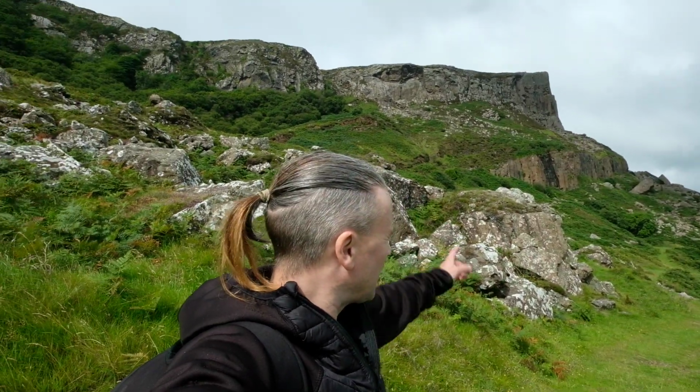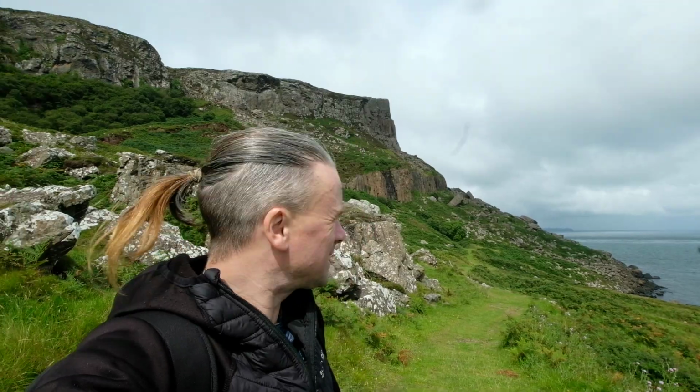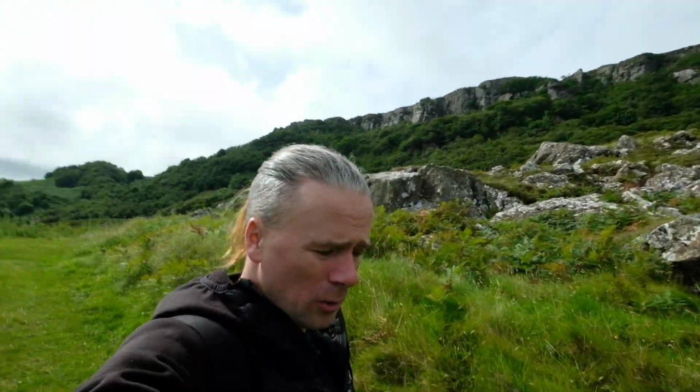Absolutely amazing. Just look at the cliffs there in the background, and just up here behind me, that's Torhead. Firhead, not Torhead. So it is. It's a local tourist spot, local tourist attraction. I was up there earlier on today, having a wee bit of a look.